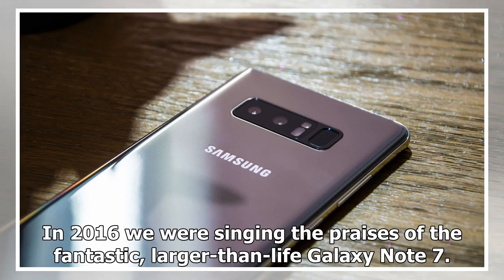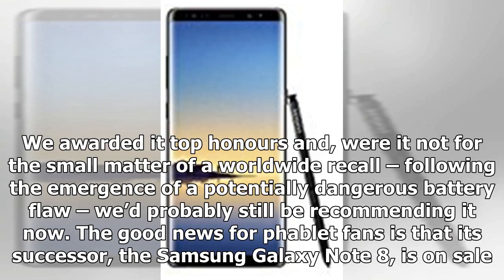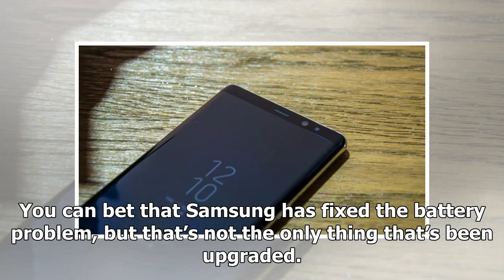In 2016, we were singing the praises of the fantastic, larger-than-life Galaxy Note 7. We awarded it top honors and, were it not for the small matter of a worldwide recall, following the emergence of a potentially dangerous battery flaw, we'd probably still be recommending it now. The good news for phablet fans is that its successor, the Samsung Galaxy Note 8, is on sale. You can bet that Samsung has fixed the battery problem, but that's not the only thing that's been upgraded.